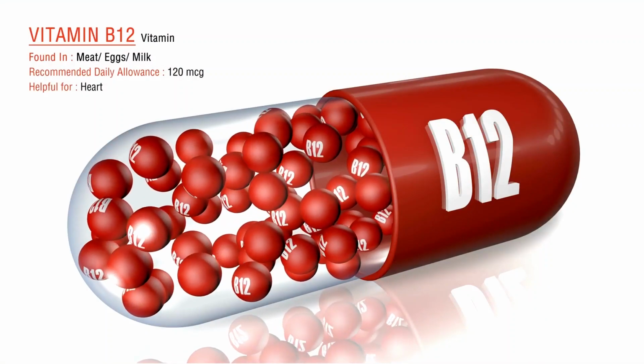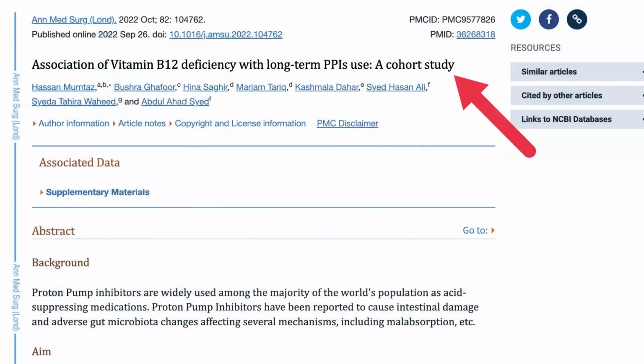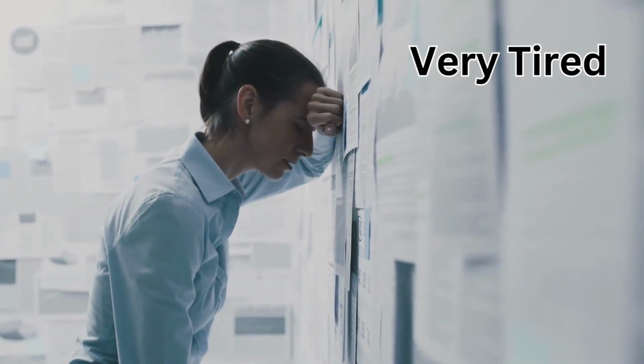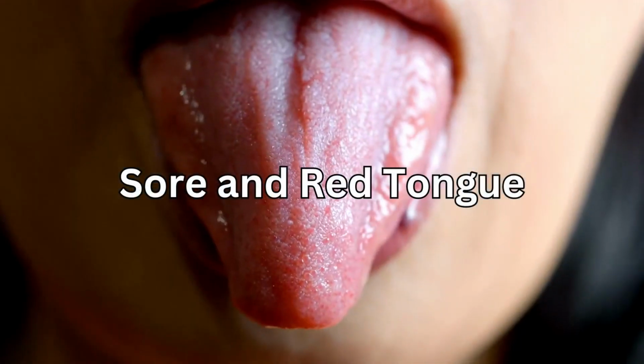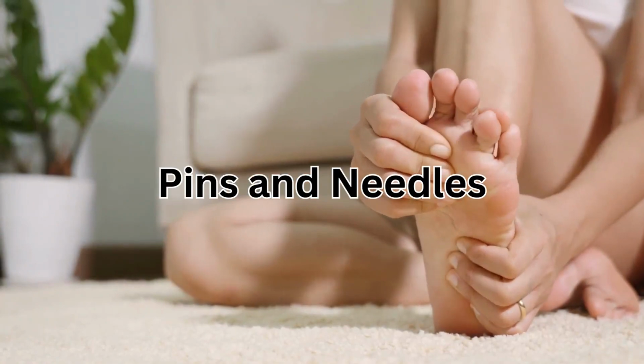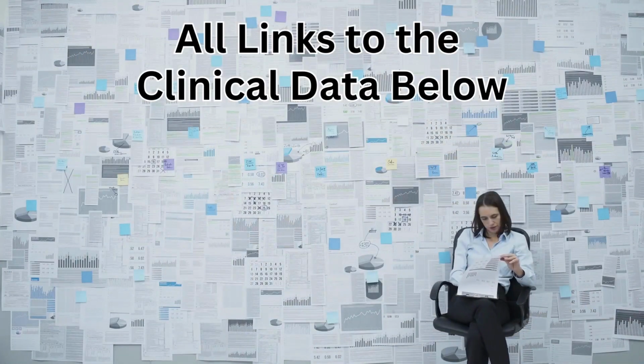The second vitamin deficiency is if you have been taking omeprazole for more than 1 year, and this has been shown to result in a vitamin B12 deficiency. These will include symptoms of feeling very tired, or sore and red tongue, mouth ulcers, and pins and needles. I will provide all the links to the clinical data below.